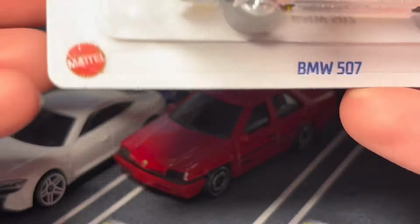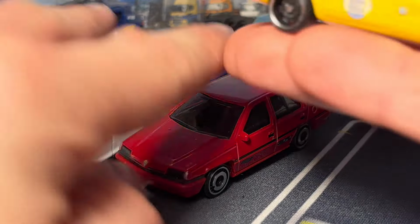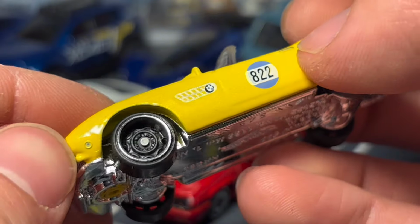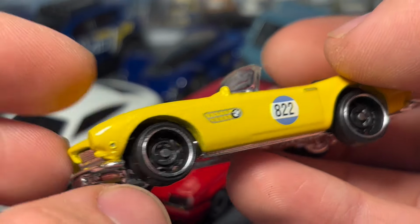But let's take a look at the regular version. The non-messed up version. I originally wasn't going to get it. The error made me get it. But then when I saw it in person, I'm like, you know what? It's actually a really nice metallic yellow. So I decided to get it. And wow, look at that. That is a horrible paint defect. I'm kind of surprised about how circular it is.